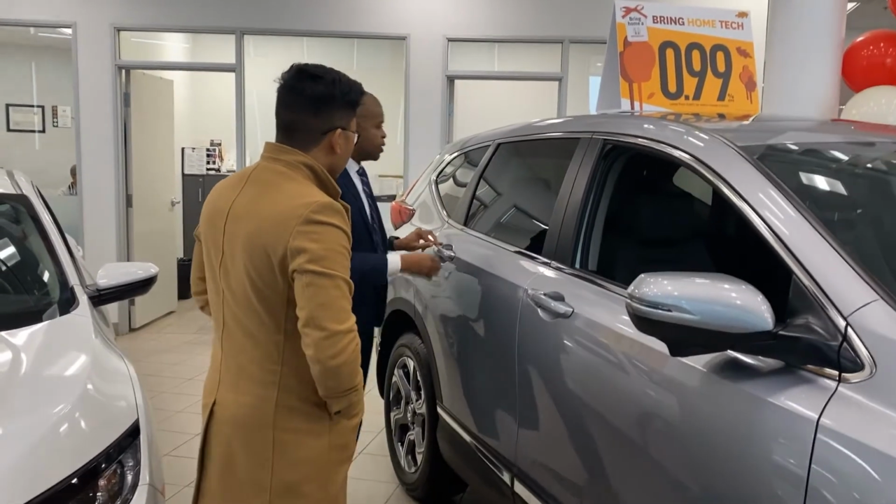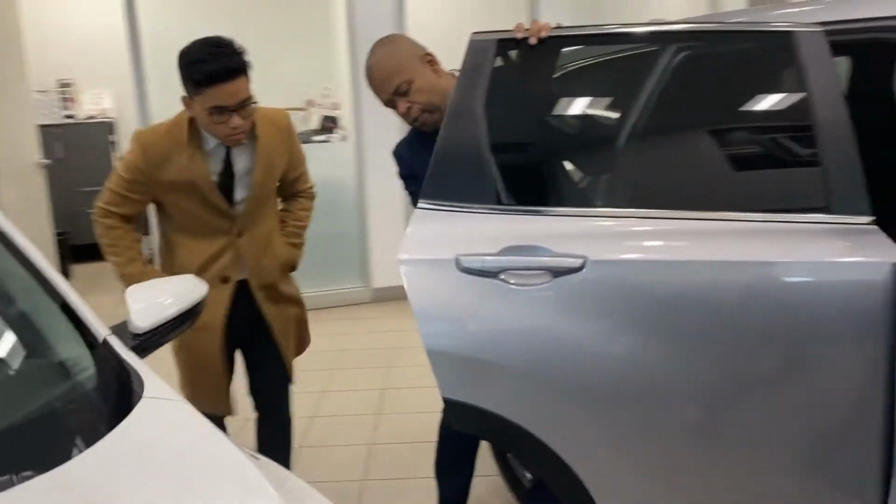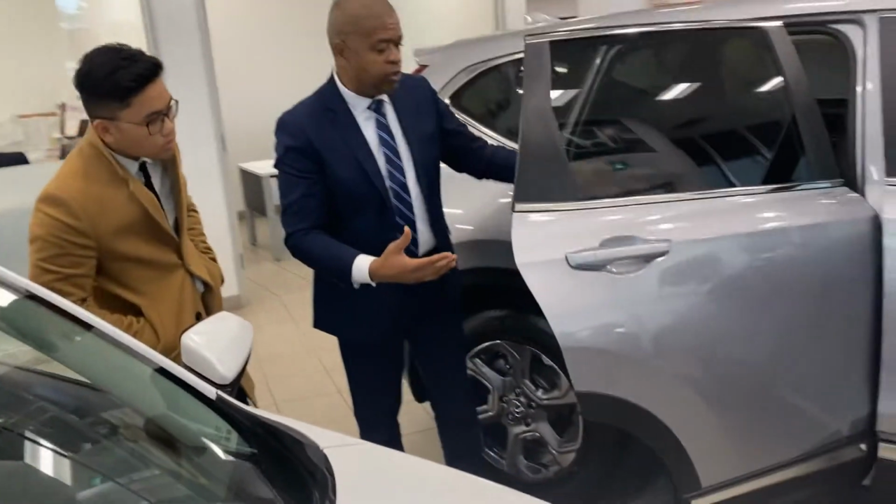Okay? Come around to the rear doors. It has a child safety latch on it right here. So if you have little ones, when you put them in the car seat and they're in the back.